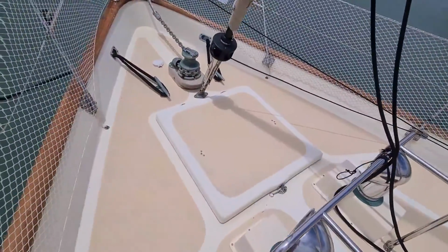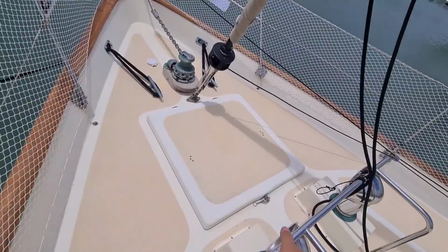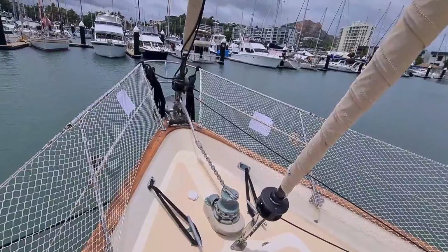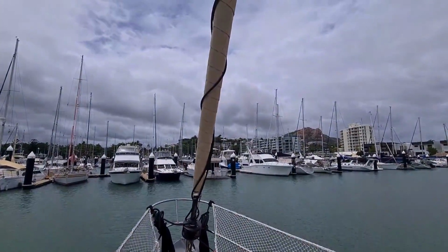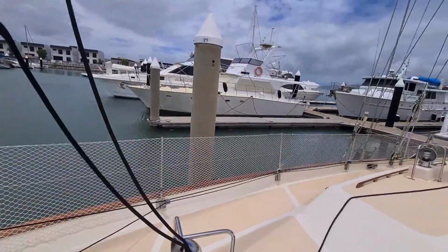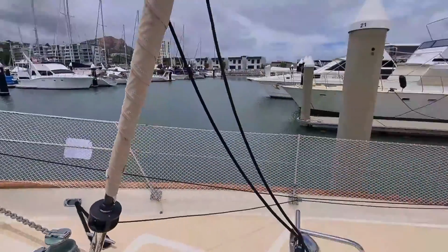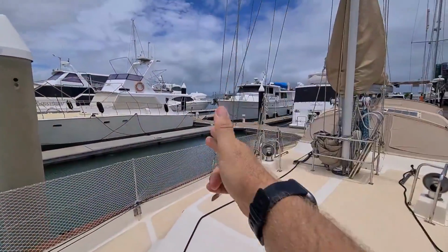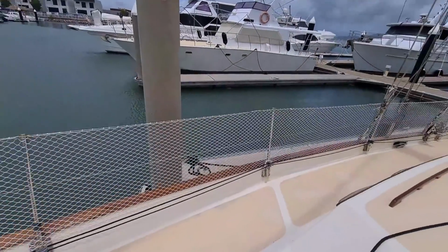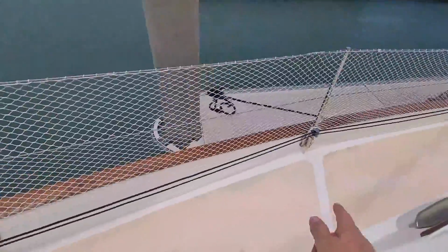We've got a forward locker here, so this is the anchor locker with spare ropes and things, our anchor windlass and an anchor. This forward sail here we call a genoa. What makes a genoa is when it's from the very front of the boat and it goes past the side stays. If it's in front of them, it's a headsail. If it's behind them, a genoa. And these here are the ropes that put it away.